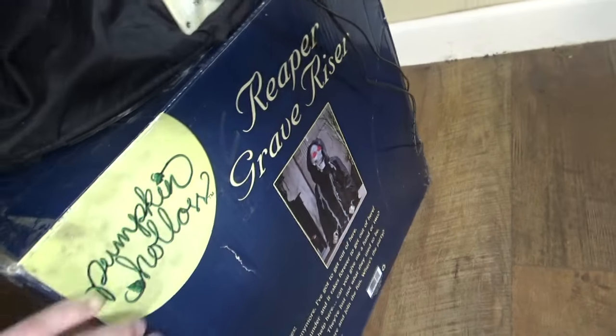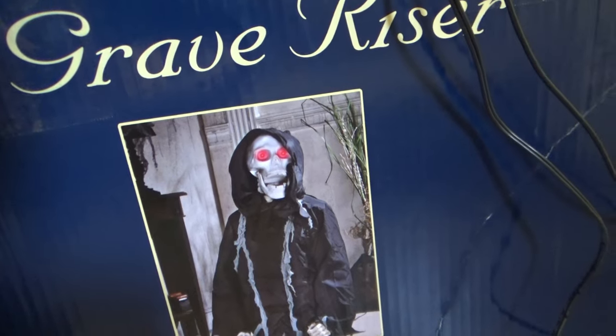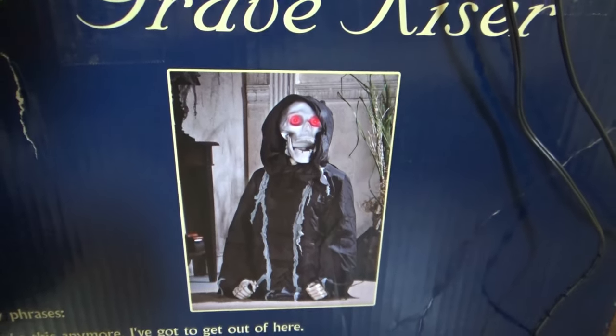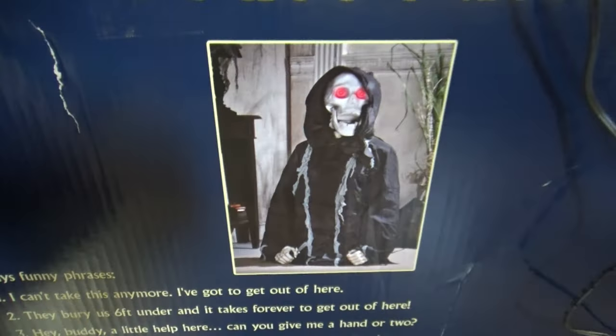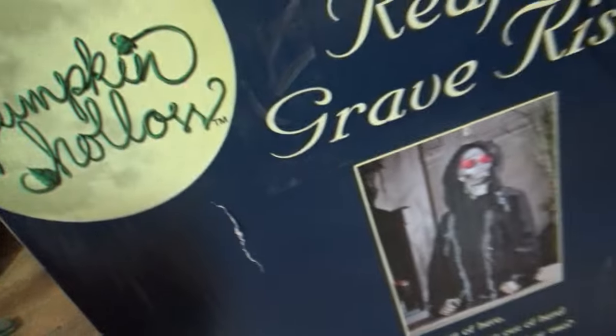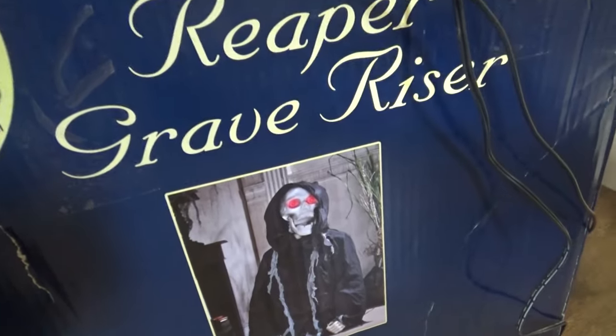The side of the box is just kind of plain. It's Reaper Grave Riser, and it's got the Pumpkin Hollow logo on it. It's the same thing on this side as well. As far as the back of it, I don't know. Oh, another picture, okay. So there's another picture of him fully risen up in the Gemmy background, which looks absolutely awesome. And again, for whatever reason, I guess my luck, these two pictures are in pristine condition. There are some imperfections in the box, but for whatever reason, these pictures stay pristine. So definitely love that.